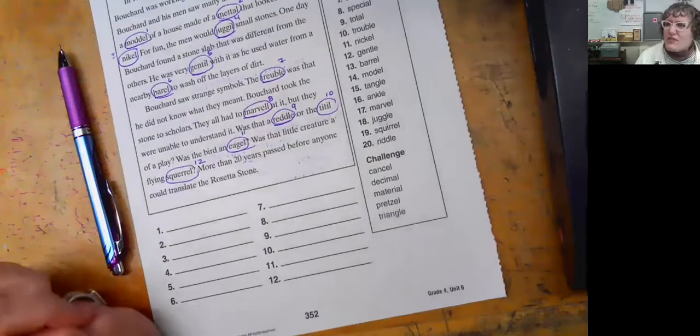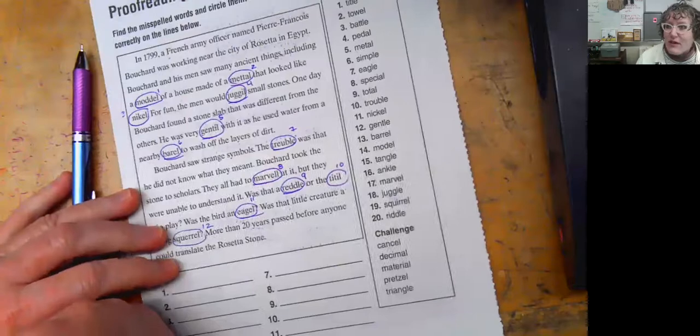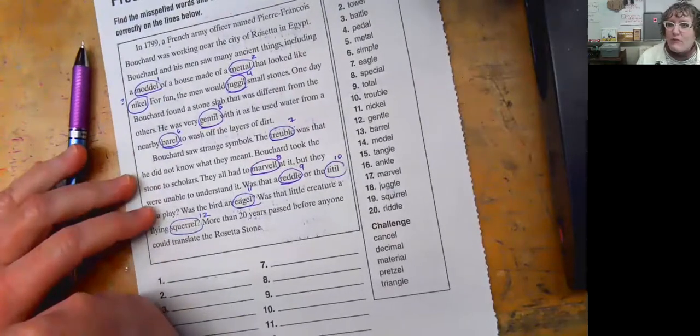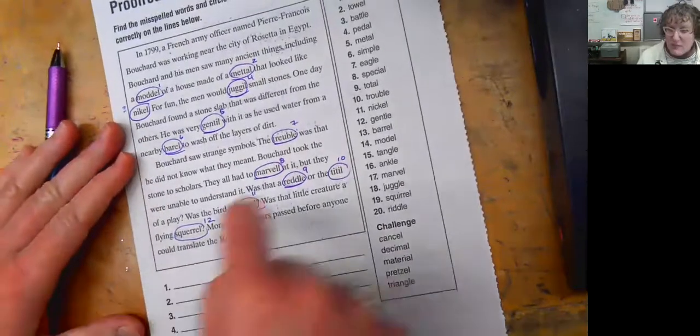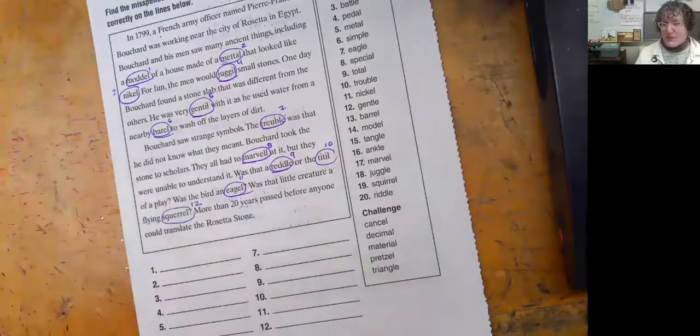So this was a really important discovery because we understand a lot about ancient Egypt because we understand their writing. And the reason why we understand their writing is because of this discovery, the Rosetta Stone. And you guys probably know that's a language program that you can order for your computer. It's called Rosetta Stone because it's named after the Rosetta Stone.